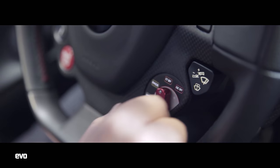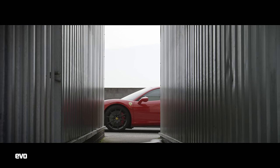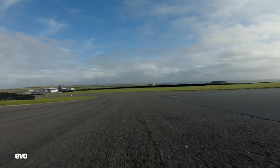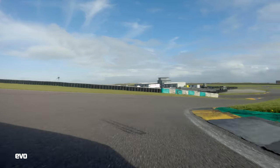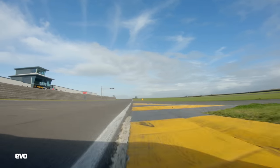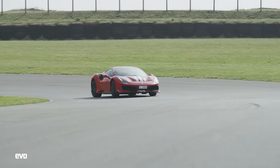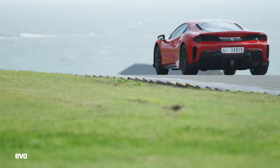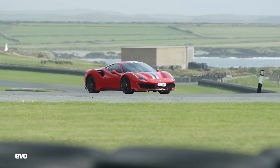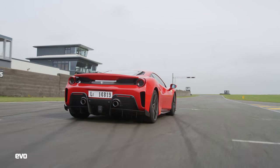On the instructions of the numerous Ferrari engineers present, I switched the Manettino to CT off and headed out on a drying but still slightly damp circuit to begin to find out. Just about started to dry, although there were still a couple of damp areas. Ferrari's engineers said these wouldn't really matter so long as the Pista's Cup 2R tyres could reach at least 50 degrees C, which they just about did. So, sit back, relax, and enjoy the ride.